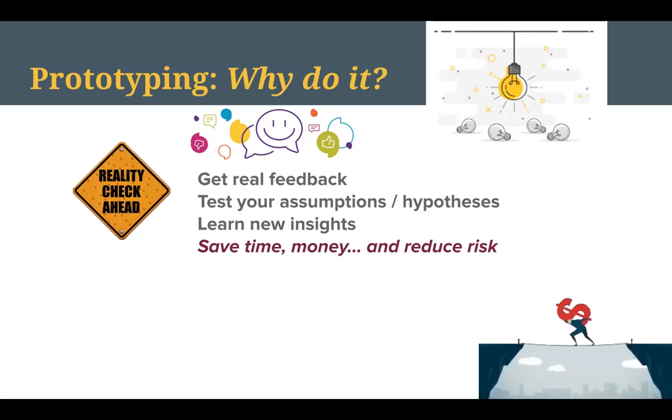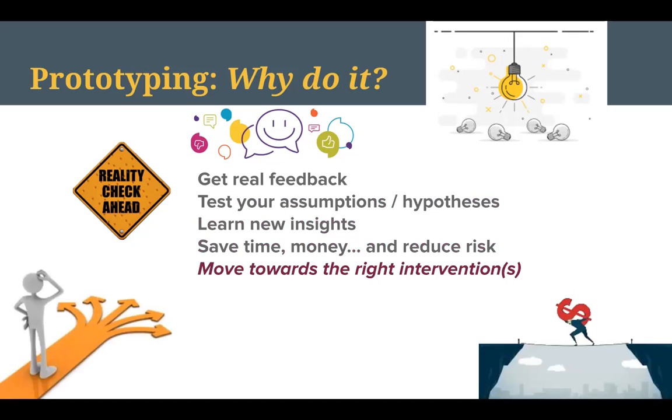All of this is really just an effort also to save time and money and ultimately reduce risk, because time is precious, money is valuable, all of that stuff. So it's really going to help you move towards the right intervention and not just full speed ahead towards the direction that you want to go because you think that you're saving time. Because as we know, we probably all have an example of a big move that we thought was right. We tried to push forward, and maybe it could have actually saved us some effort at the end by taking a different approach, more of a prototype approach.